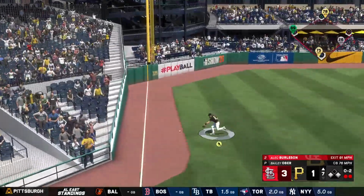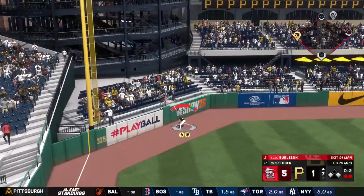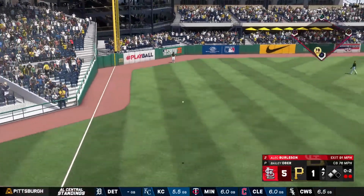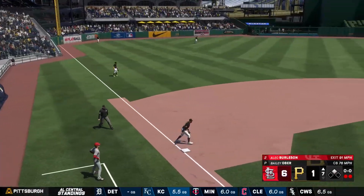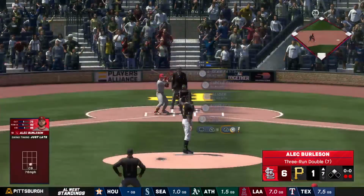Base hit, 1 run is in. And it gets by him. The second run scores. Runner around third on his way to the plate. He's safe. And they clear the bases. And the lead is up to 5.